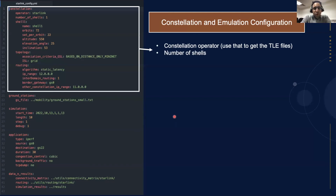And then you need to define the number of shells. For example, Starlink has different shells. Starlink has 5 shells. So here you need to define whether you are emulating only one shell or multiple shells. You define that by putting the shell number here. If it's only one shell, you put 1, but if it is multiple shells, you put a comma and then the shell number that you want to emulate. For example, 1,4 means that you will emulate shells 1 and 4.